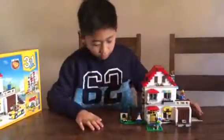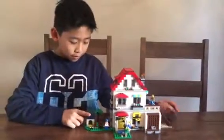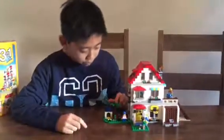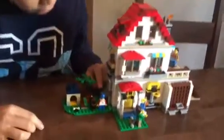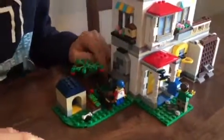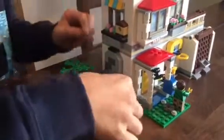I almost forgot to show you another thing. This is the doghouse. It's kind of like a backyard, kind of. This kind of looks like an apple tree. This is a carrot farm. This kind of looks like a furnace. I'll be showing you this inside. This is a dog bone. This is a dog, and this is a kid.